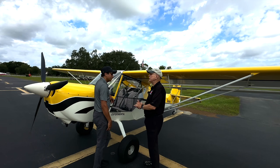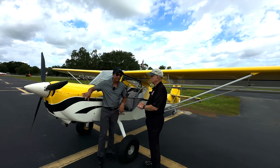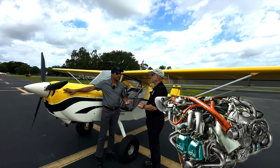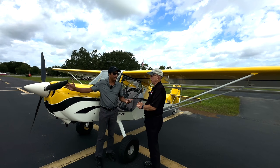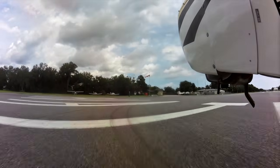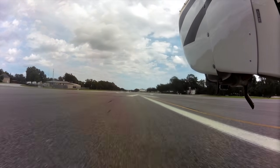What engine do you have in here now, Abid? I prototyped it with my personal favorite, the 912 ULS, 100 horsepower. At gross weight, it gives us an 850 feet per minute climb rate. Unless you are on the west side of the United States looking for very short takeoffs and landings, you don't really need a 915, or maybe if you're a real big person or a couple of people.